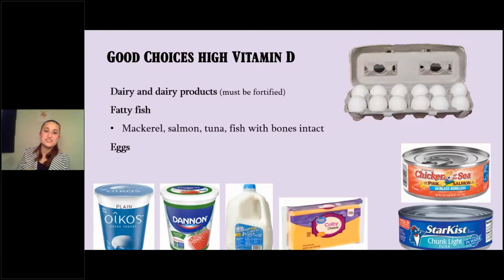And so some good choices high in vitamin D. We've got those top 3: our seafood, our dairy, as well as a couple other things like eggs. We've got a couple examples here. We've got some yogurt, some milk, cheese. We've got our eggs in the top right corner, as well as 2 seafood options. Here in the little reddish color, that's a can of salmon. And then on the bottom right, we've got that blue can, which is tuna. All of these are very good options that are high in vitamin D.